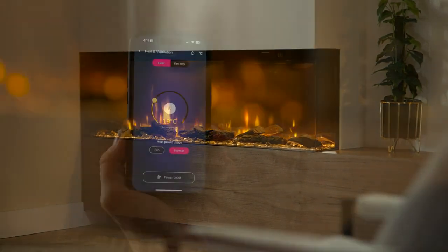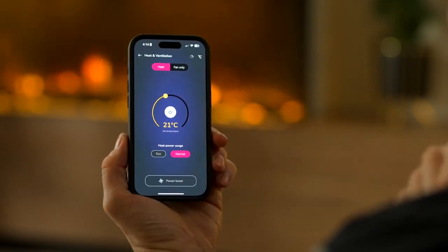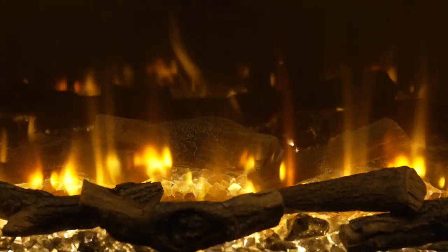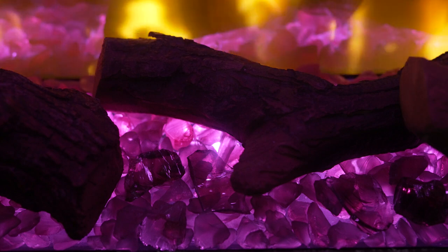Use the Dimplex Flame Connect app or the remote control to change the fire experience to your liking, adjusting color, brightness, speed, and even media bed color, all by the touch of a button.